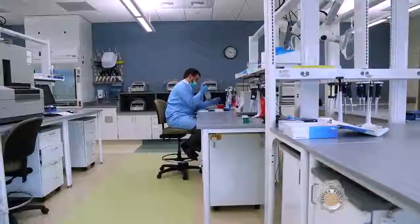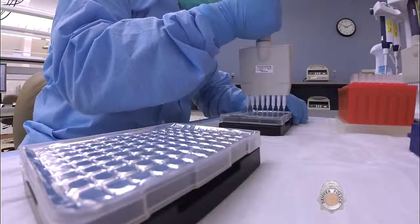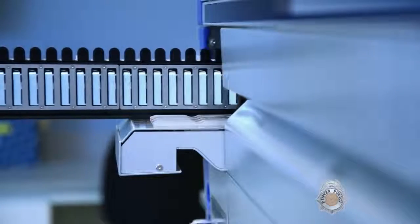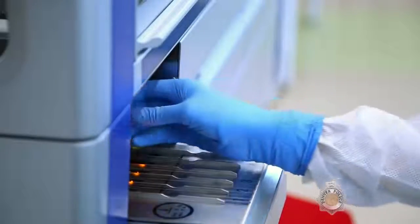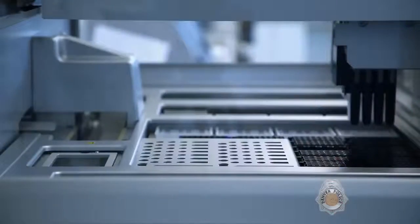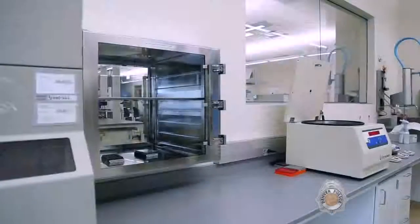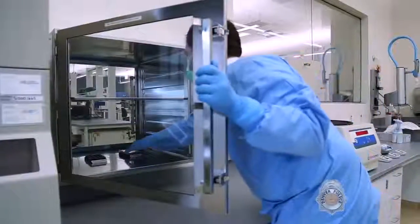The DNA analysis process uses a variety of manual and cutting-edge robotic methods to analyze samples and develop DNA profiles. Every DNA sample goes through a four-step process. The first is a DNA extraction, which is done to purify the DNA in a sample. After extraction, samples are passed through a secure chamber from the pre-amplification to the post-amplification laboratory.